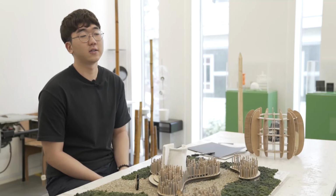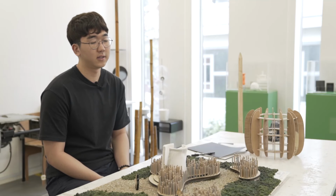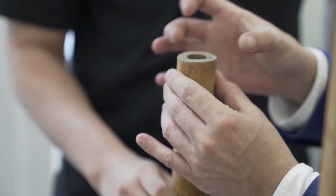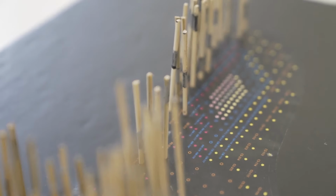One of the challenges is the choice of material. Since the design concept is about rice hills, we used bamboo because it's a green material and its vertical structure mimics the natural terraces of rice hills.